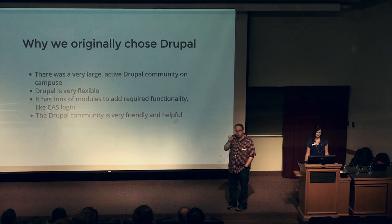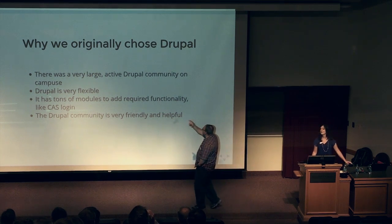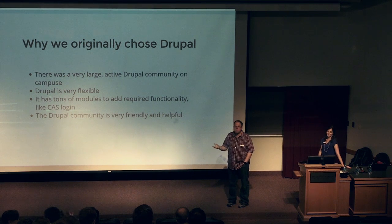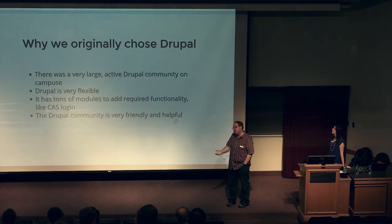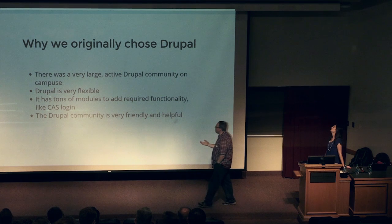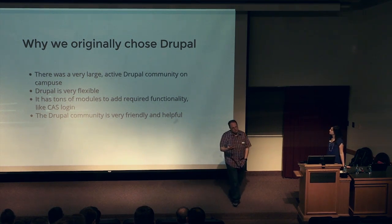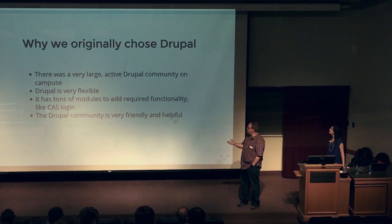Yeah, so there was a very large active Drupal community. There really was. At the time, there was a more active Drupal community than there is now. We want to change that. We want to get that back. But it's also very flexible. You really can do pretty much anything with it.